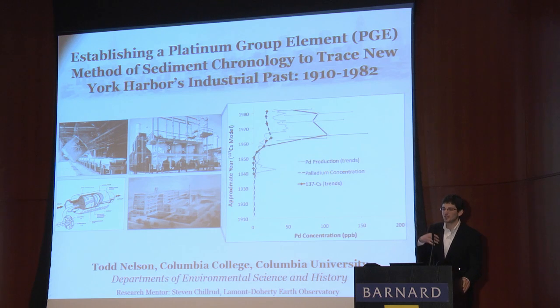In the production of a variety of metals, the platinum group elements were utilized and released as effluent into New York Harbor. During the time period from 1910 to 1982, I was able to reconstruct the history of the platinum group elements in New York Harbor. As you can see in the figure on my right, we were able to reconstruct the concentration of the platinum group elements with depth in the sediment.